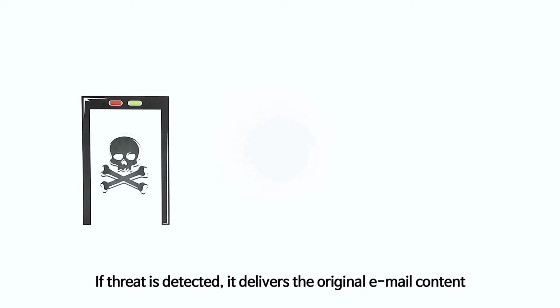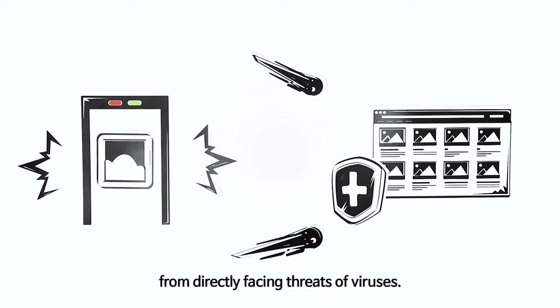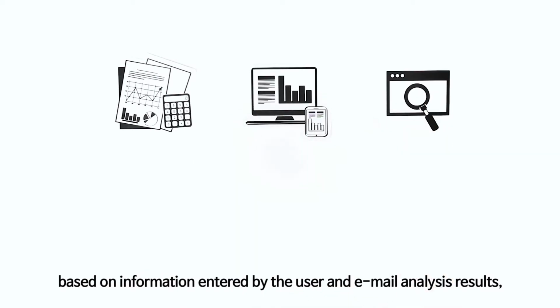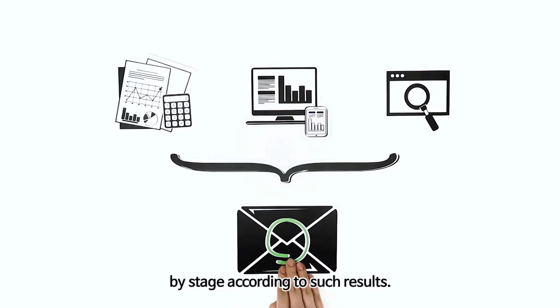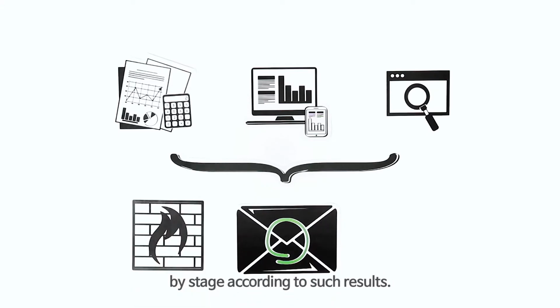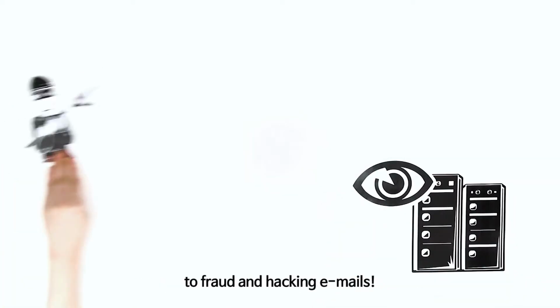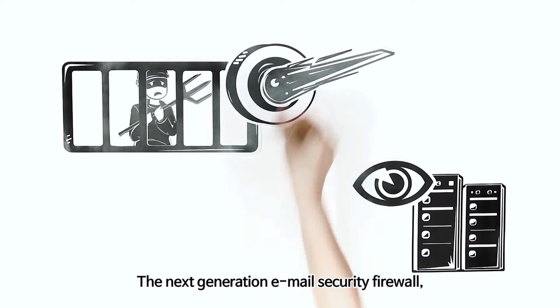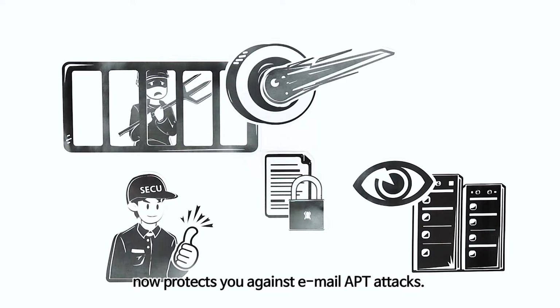If a threat is detected, it delivers the original email content as an image to the user to prevent the user from directly facing threats of viruses. CQ Mailguard assigns reliability on received emails based on information entered by the user and email analysis results. And it is capable of filtering emails by stage according to such results. Preemptive response through a variety of filtering to fraud and hacking emails. The next generation email security firewall, CQ Mailguard, now protects you against email APT attacks.